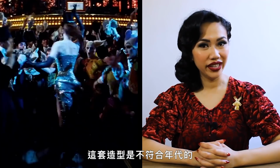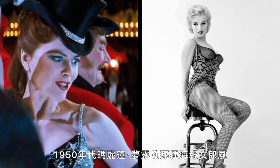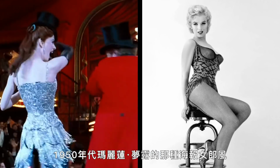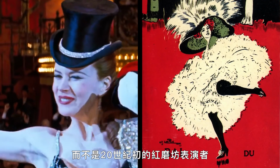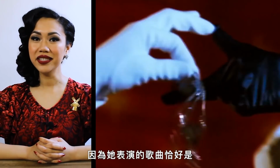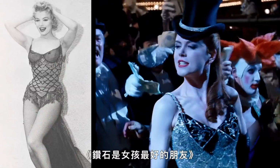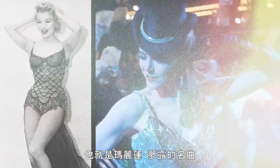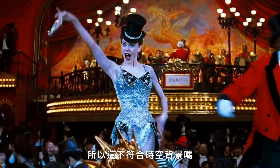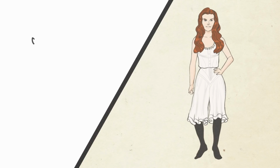This look is definitely anachronistic and more closely resembles a 1950s Marilyn Monroe type pinup girl than it does a turn-of-the-century Moulin Rouge performer. Which makes sense for this movie because she sings a medley that's built around the song Diamonds Are a Girl's Best Friend, made popular by Marilyn Monroe. So this is not accurate. Let's draw Zateen's sparkling diamond look layer by layer.